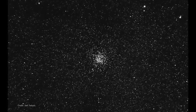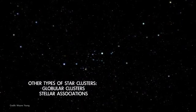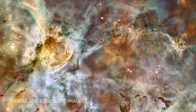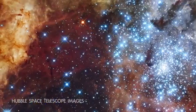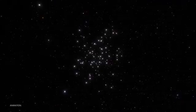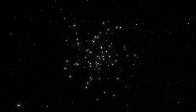Now, an open cluster is a group of stars that are close together in space and loosely bound together by their mutual gravity. These are stars that formed together around the same time from the same cloud of dust and gas. Over time, they blow away that leftover nebula material and drift apart. Because of this and their open or diffuse structures, they're called open clusters.